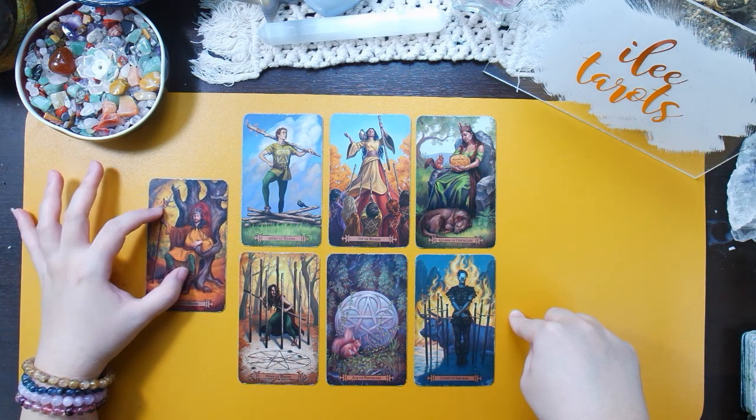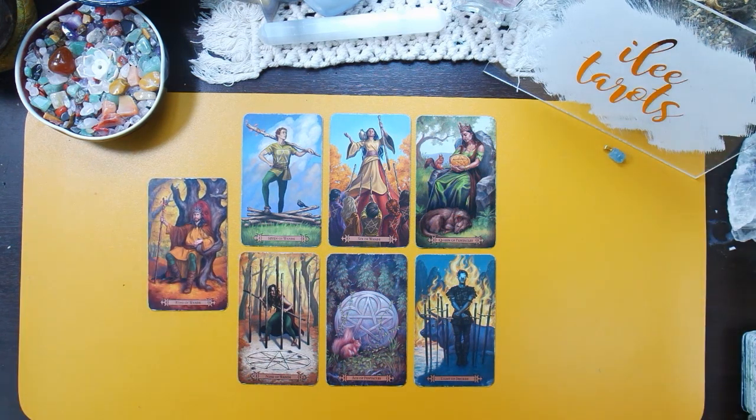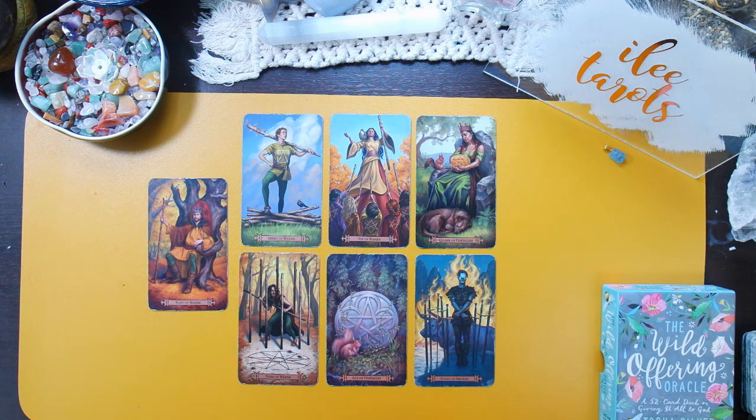I'm thinking of what oracle card to pull for you now. Let's see if there are any other messages that the oracle cards want to say, because for other piles there were some very extra messages, in the sense that they had nothing to do with their good news reading at all. So let's see what happens. If that happens, just treat this as an additional message.